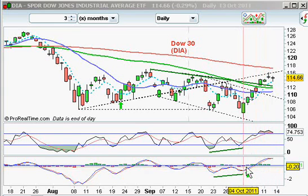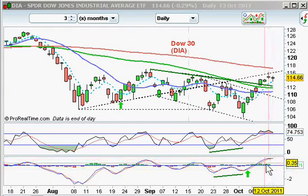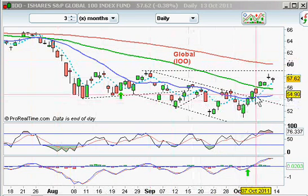MACD line here, the histogram bars. If we match this line straight up, if you look, well here it is flat zero. So we're also at a pivotal moment on this as well. So we'll have to keep an eye on that. But let's go ahead and take a look at the global markets and see overall.